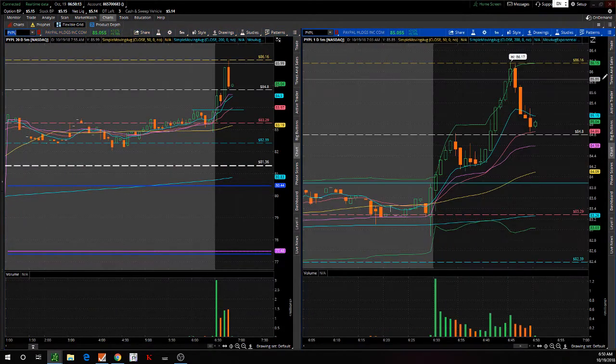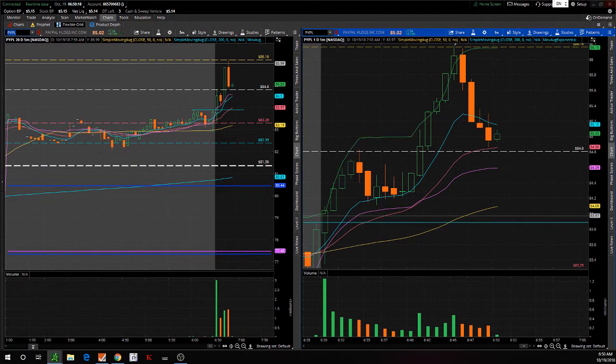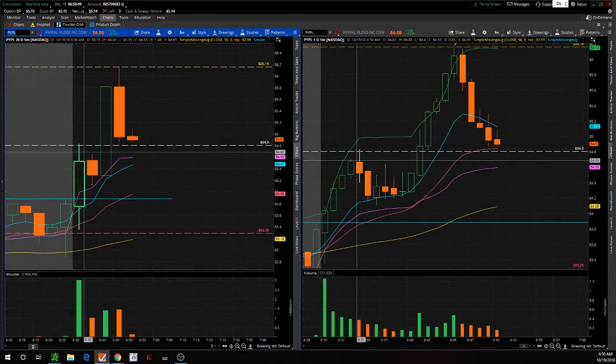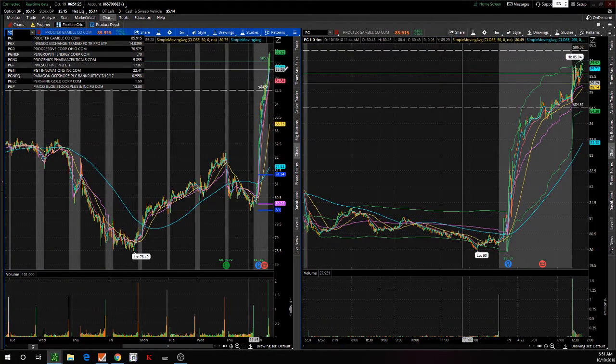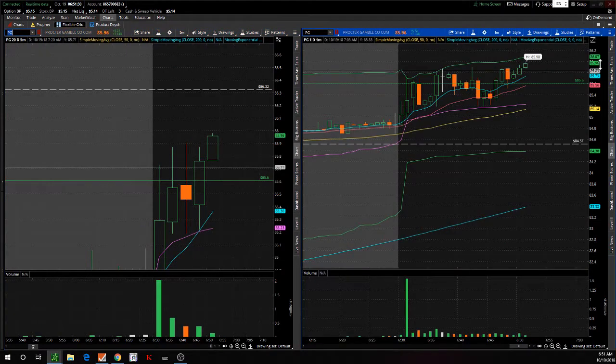PayPal is coming back down to this little pivot here, so I'm looking to get long on PayPal as well. I would say, yeah, long right here, 84.60. I'm thinking whether I should add to PG or not. I might have kind of missed the add too. Not doing too well on this stock.